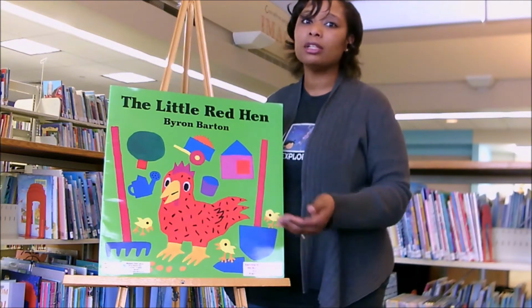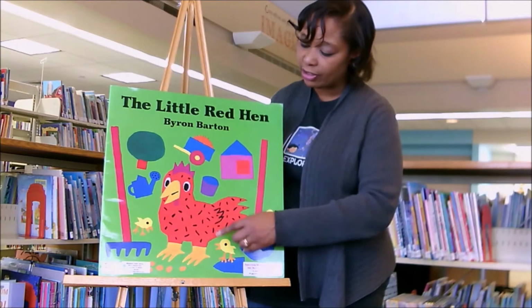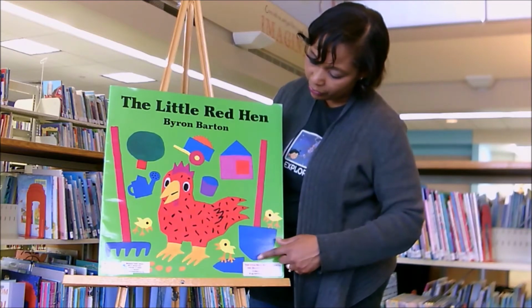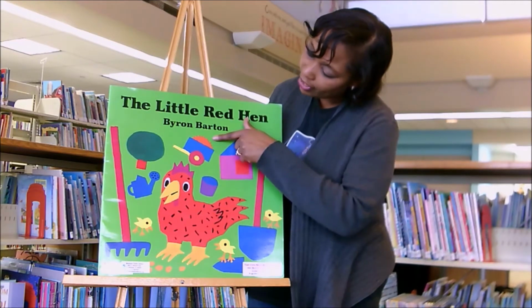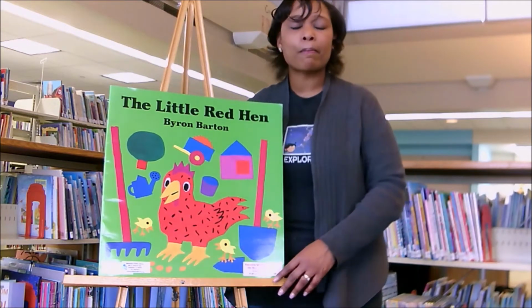And if they're wrong, don't make them feel bad. Just tell them what the right word is. So you'll tell them that this is a chicken and those are her baby chicks. This is a shovel. This is the barn. We have a bucket, a wheelbarrow, a tree, a water can, and a rake.